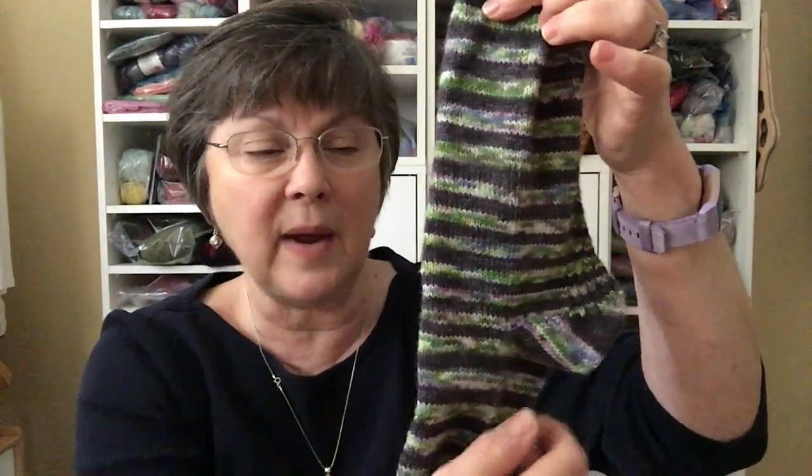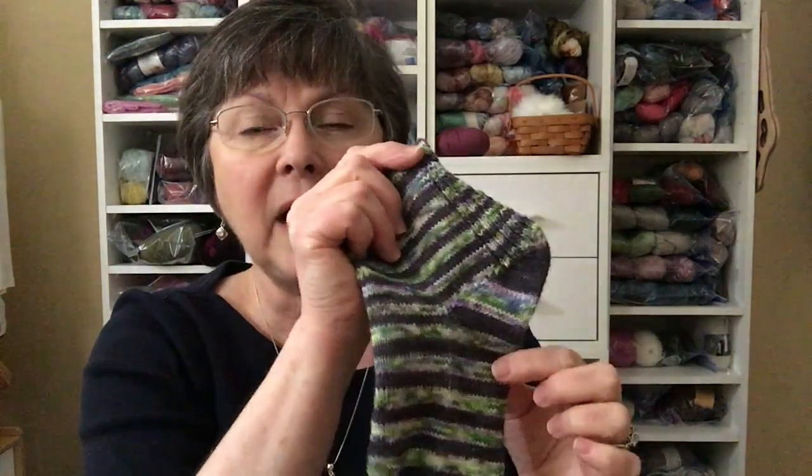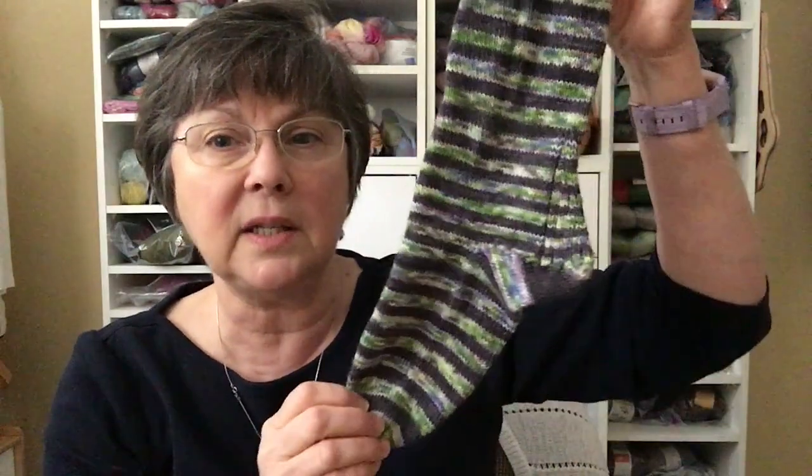I'll stick my hand in there. Can you see that pattern that it makes? It's brilliant. It's absolutely brilliant. And because you were knitting along the front of the leg while you were making the heel, and then you don't have to do all those decreases, I was getting used to it here, so that part seemed a little bit longer, but it really wasn't any longer. And once I got here, it's like I was nearly done. I couldn't believe it. I just think it's brilliant.